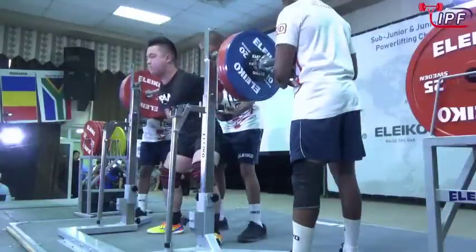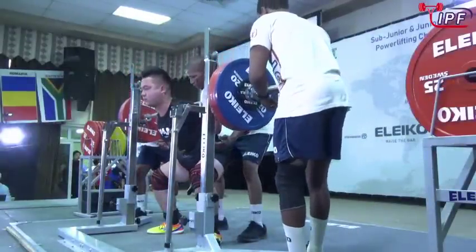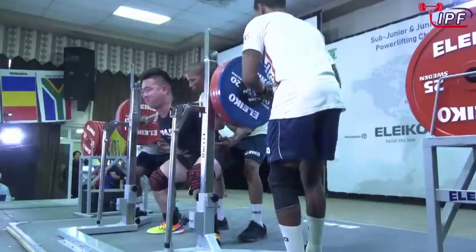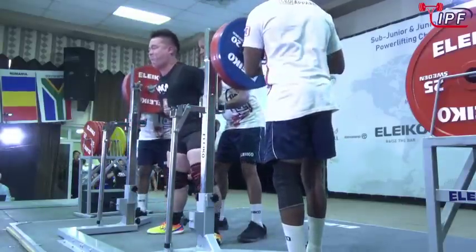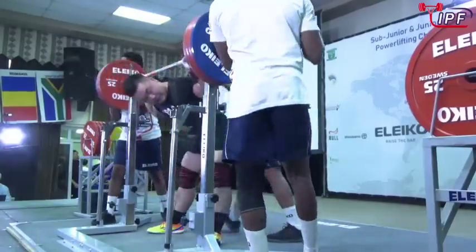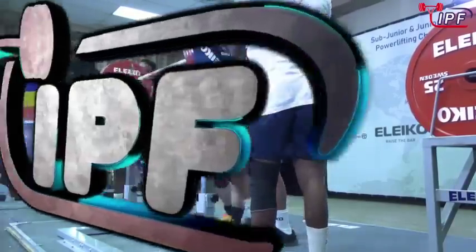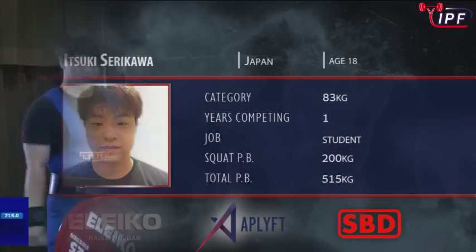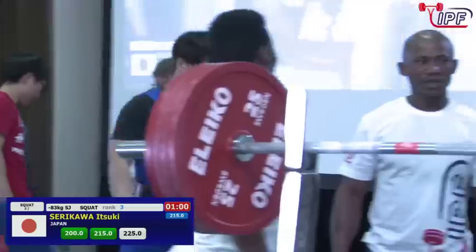Actually, this is a huge pressure for an athlete because on this competition you compete internationally for your country, for your flag, for a national team. Yeah, so it's not just about winning gold medals, it's points for your team, it's more than individual. So Itsuku Tsurukawa from Japan. We're looking at 225.